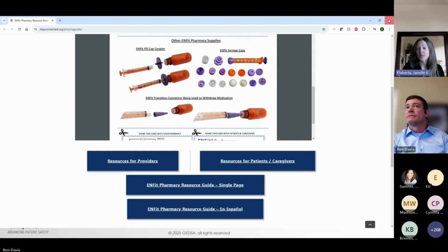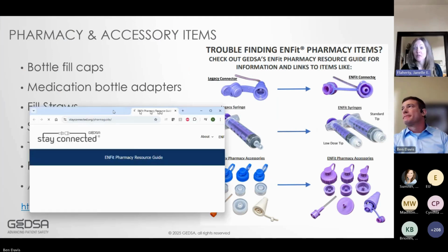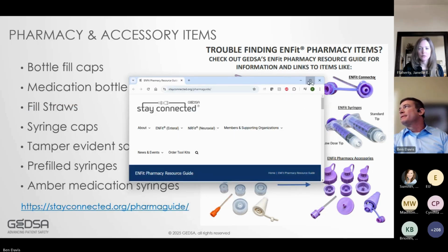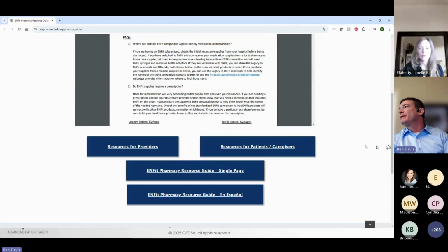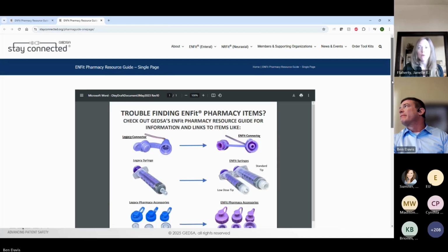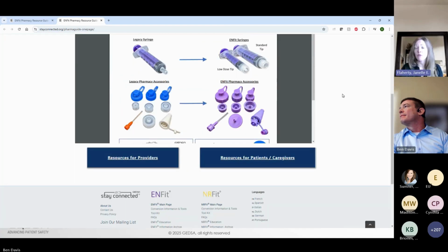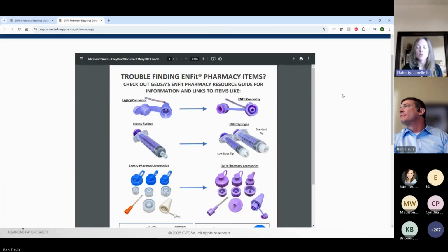There's a single page resource guide, and this is helpful if the patient needs to print it out and take it into their doctor or to their pharmacist. And it's also available in Spanish. Let me share that one. I'm sorry. Yeah, so the single page one is here actually. And there's also a link on there for an ENFit Exchange Facebook group. This is an exchange where patients and caregivers can join the group and exchange information and products. So it has a link for that resource as well.